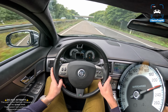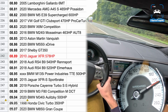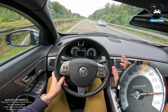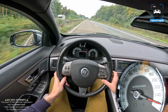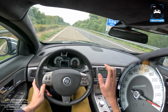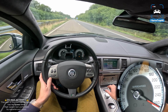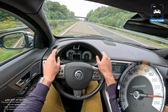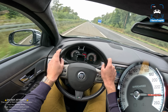100 to 200 kilometers an hour. We measured this car at 8.89 seconds, which is faster than the XFRS we tested, so that is a good thing as well. Just felt a little dip in power there. And of course, because this... oh, there we go, a little kick down. The car does not really know what to do there. Oh, that was the limiter. That is why that felt so weird.